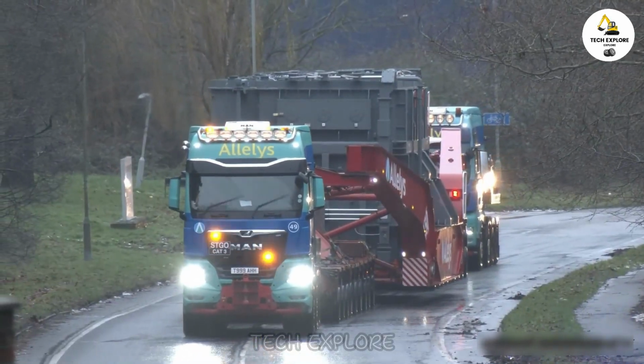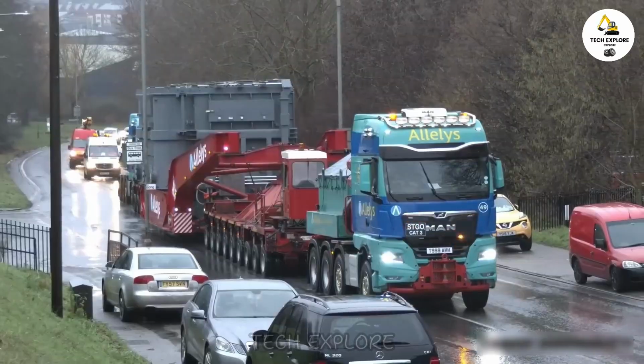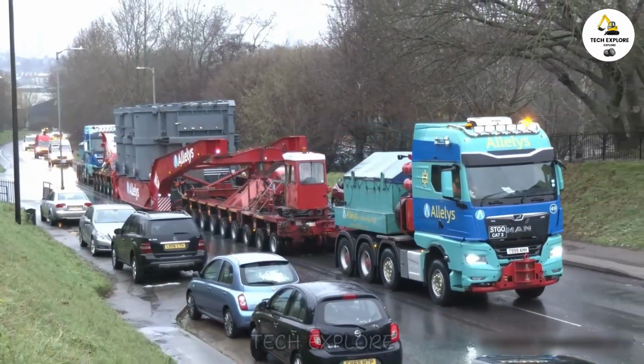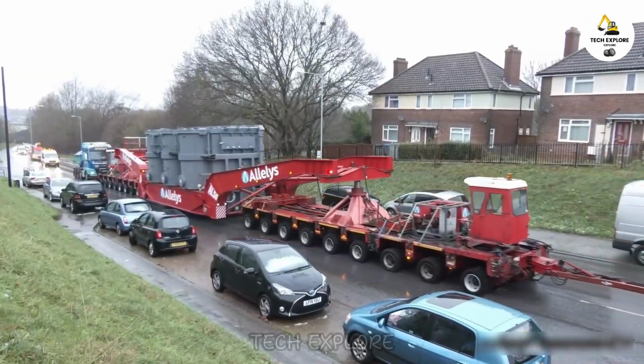In the cold rain, the convoy of heavy-duty transport vehicles quietly passed through the suburbs of Ipswich, carrying a transformer weighing up to 178 tons, an important part of the national electricity grid. The police were forced to block the road, clearing all obstacles to ensure absolute safety for this journey.